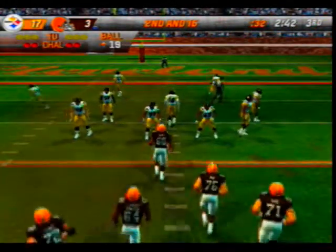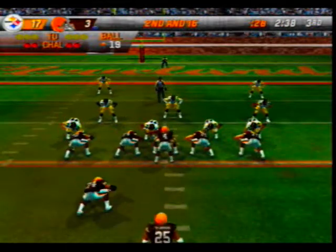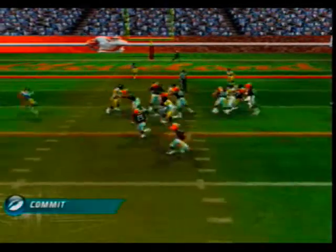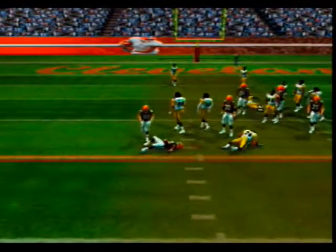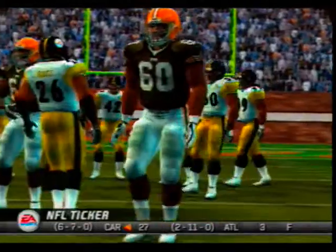13th play of this drive. Let's see what they can do in the red zone. The Steelers come out in a 4-3. He gets the carry. Number 26 is there for the tackle at the 19-yard line.